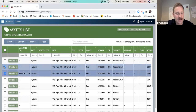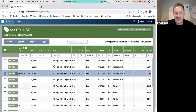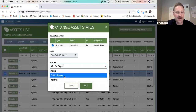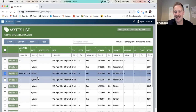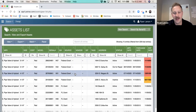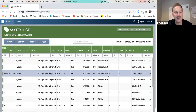And while we're at it, I'm just going to go ahead and do a couple other things here. Let's change the status of this hydrant. Let's say it looks like it was out for repair before. So let's say active, it's gone back into active status. Maybe a car hit it and that's why it's out for repair, and now we got it fixed and it's back in status. So I just updated that. And if I scroll over to the right, we'll see that now the status is updated to active there.